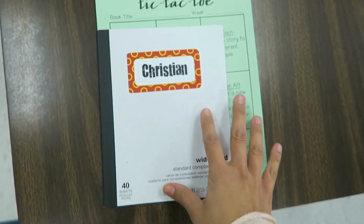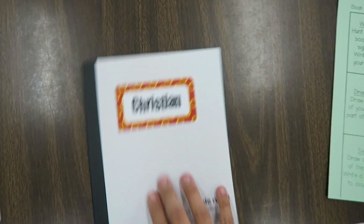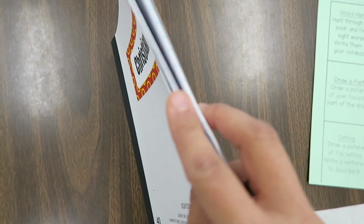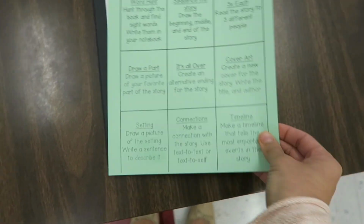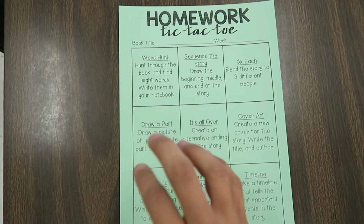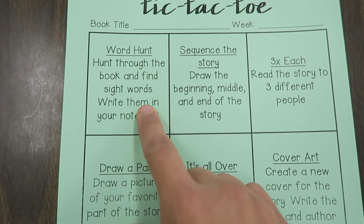I'm gonna give each of them one book that they're taking home that's on their level that they can read, and then I have these very skinny, thin composition notebooks. I think there's 40 sheets in each one of them, so I've just put their name on it, and they're gonna get a tic-tac-toe board. So I made this one last night, and they have to complete 3 little spaces.